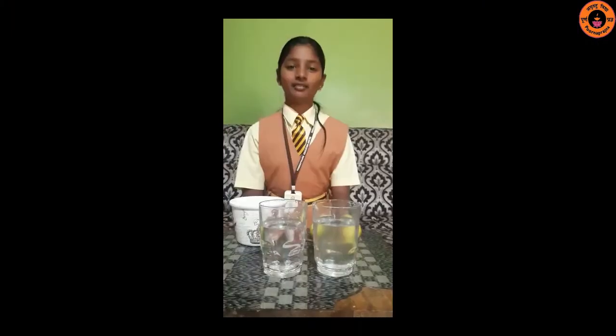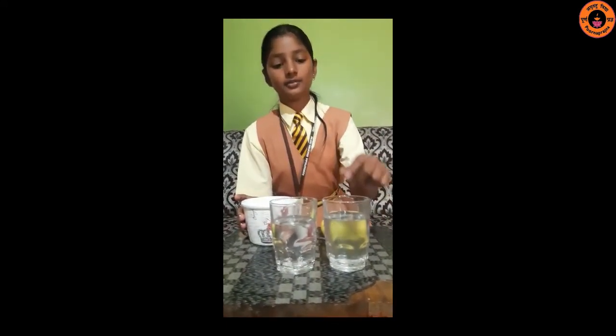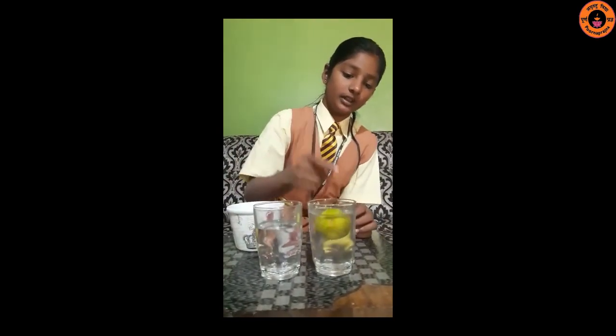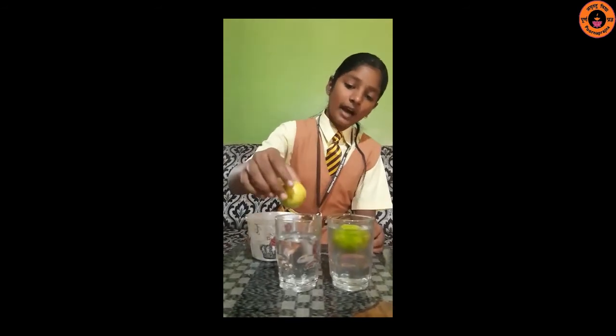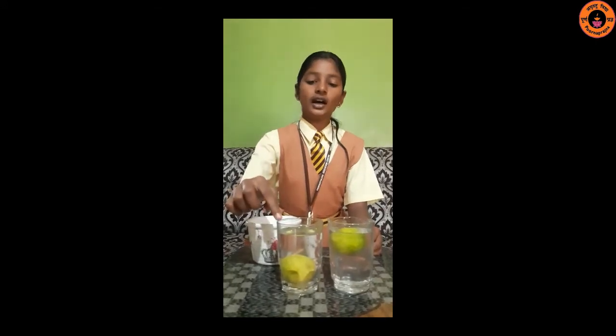Hello everybody, my name is Ritu Priya. I am from 5th standard B section. Today I am going to do an experiment with 2 cups of water, 2 lemons and some salt. I have already added some salt in the water. First, I am dropping 1 lemon in the salt water. See, the lemon is floating because the lemon has lesser density than the salt water. Next, I am dropping a lemon in normal water. See, the lemon is sinking because the water has lesser density than the lemon. Thank you.